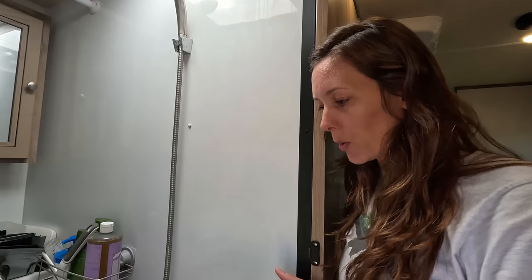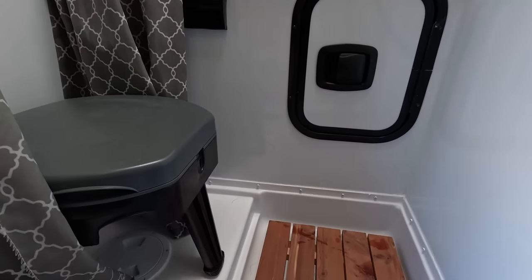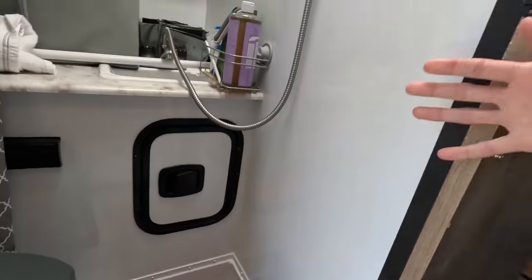Now we can talk about the toilet. We did, like we said, take the toilet out, and we are not missing that toilet. We flow the gray and black together, so that means that we have more room for dish and shower water, not our waste. Also, we are not wasting water flushing the toilet, so therefore we save a little bit of water to wash dishes or wash ourselves.